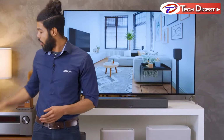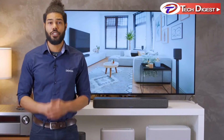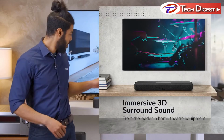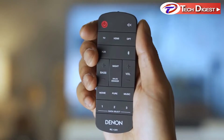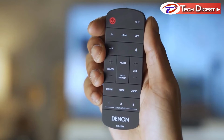Denon is known as a home cinema specialist, and that's why the 550 features immersive 3D sound from Dolby Atmos and DTS:X. You can select the sound mode from music, movie, pure, and night, and even enhance dialogue clarity.